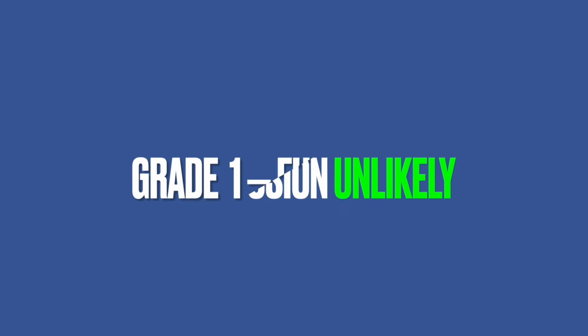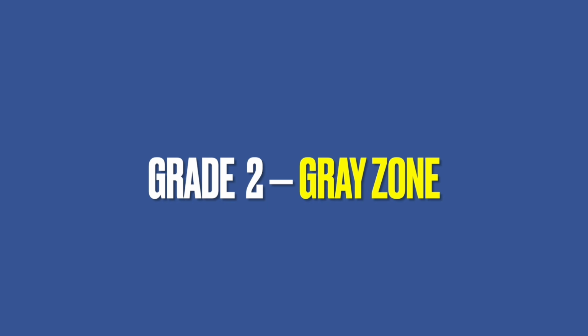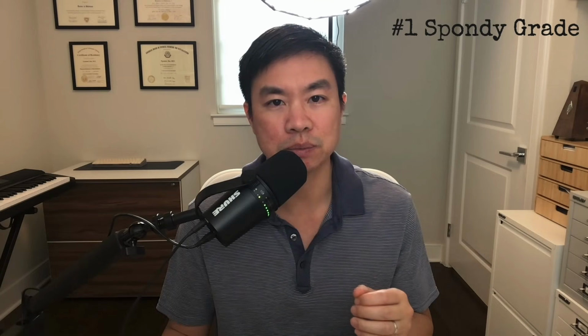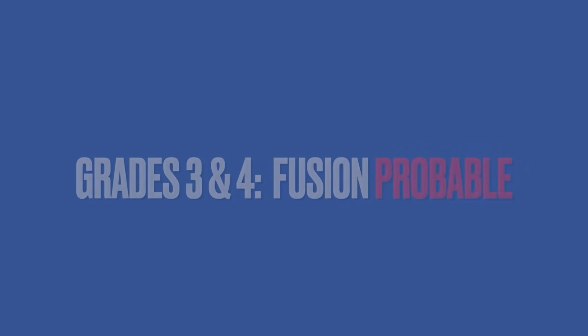A grade 1 slip by itself is not likely to require surgery, but whether it does or not depends much more on other factors. Grade 2 is the true gray zone. The likelihood of surgery increases substantially. It's not necessarily probable, but close. But once you reach grades 3 and 4, the chances you will need a fusion at some point becomes probable.